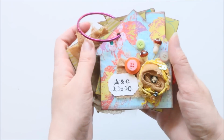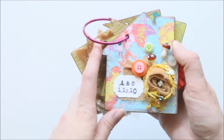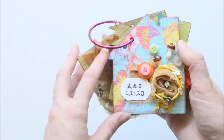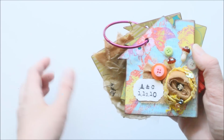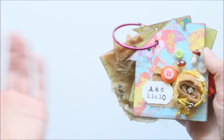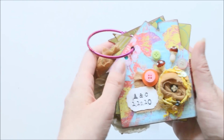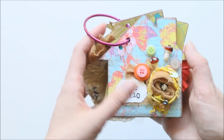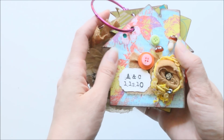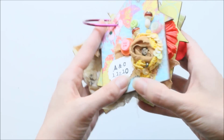Now this was not a Pink Ninja Addicts kit. This was a kit from the Creators Circle group that I mentioned a while ago, where a bunch of my girlfriends and I would get together every month. We'd take turns creating kits and handing them out to everybody, and then we'd come back the next month with something we made from it. And this just so happened to be what I made one month. So that's the date, January 12th, 2010.